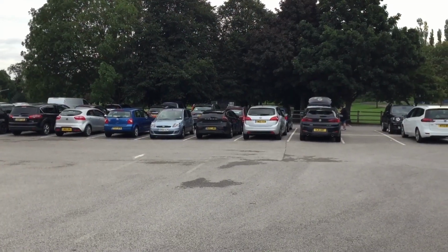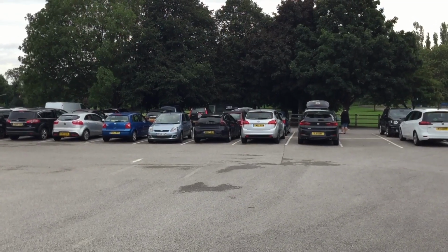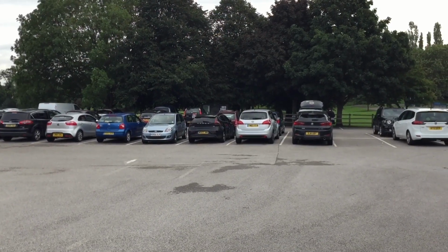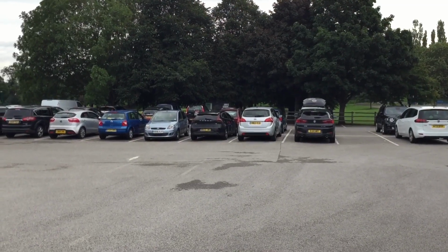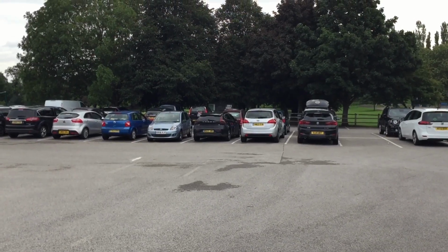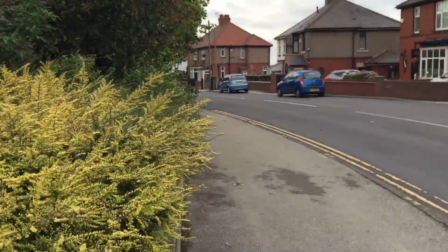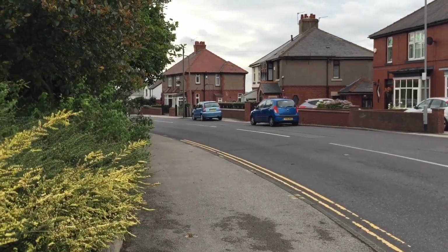Yeah, this is looking back from the entrance of the car park. So yeah, this area, it's quite busy. It's Sunday, it's the 23rd of August 2020, and it's fairly busy. Obviously there's lots of people coming with the children and everything. It is a park. But we go this way now. It's quite a nice suburban area, so we walk along this road now.